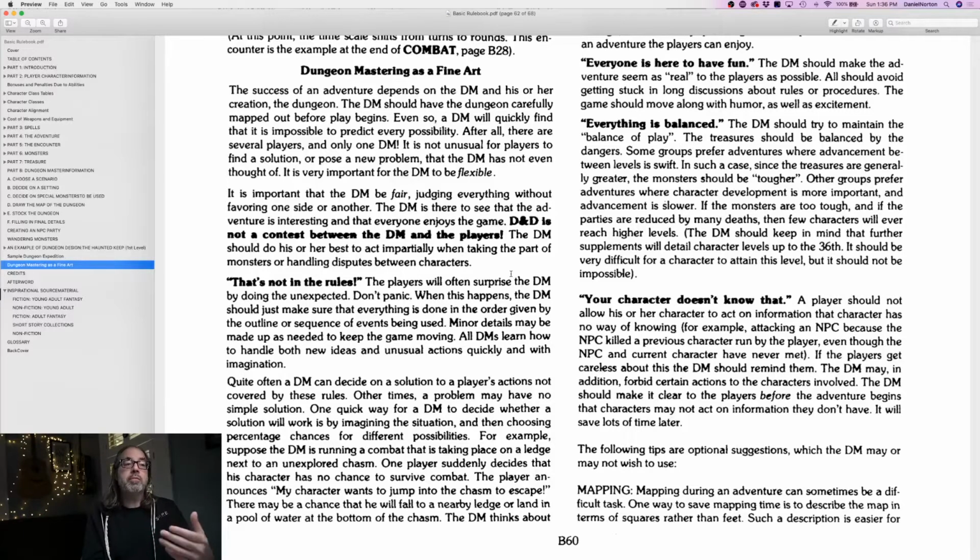But it does say here, other groups prefer adventures where character development is more important and advancement is slower. So you're going to do more role play. You're going to do other stuff. And that's fun, right? Everything is kind of balanced out. You're not going to go up as fast in levels, but it's not going to be as dangerous, right?